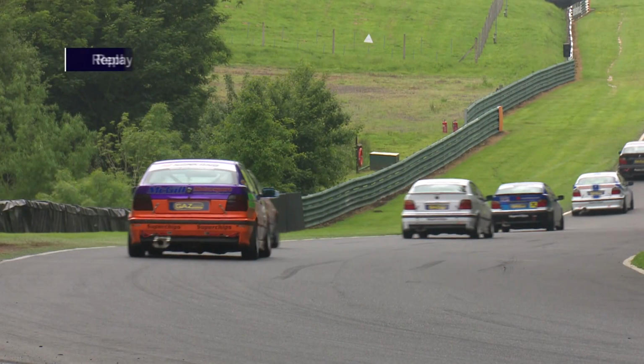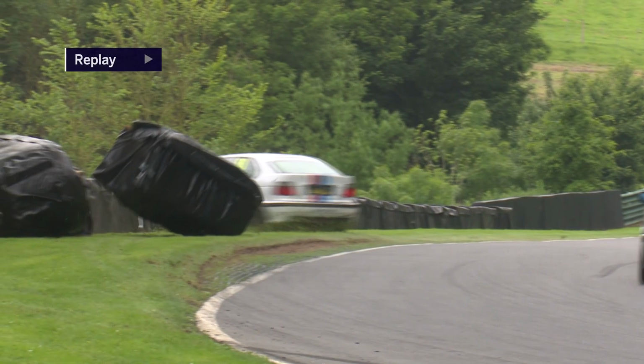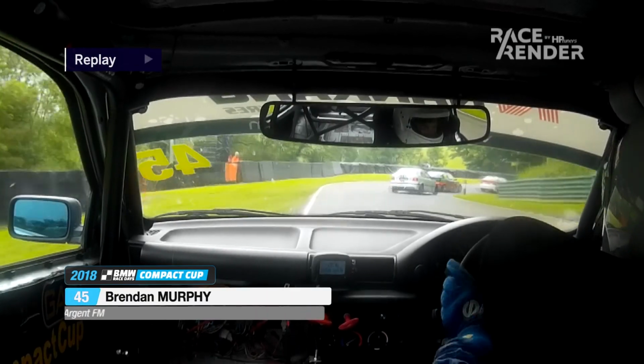Here's a replay though, well, there goes Butterworth, and there goes Murphy, exit stage left, but what actually led up to that? That was very strange. Hopefully we'll get to see the on-board footage again. Both cars, those rectile barriers doing their job, not really damaging the car.